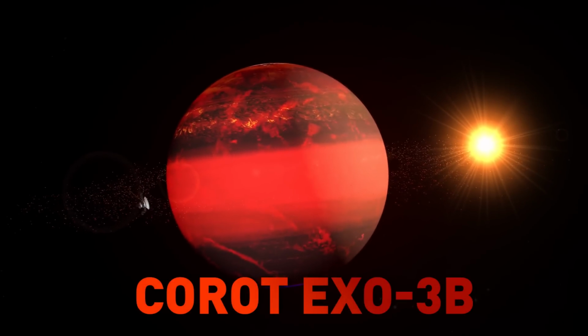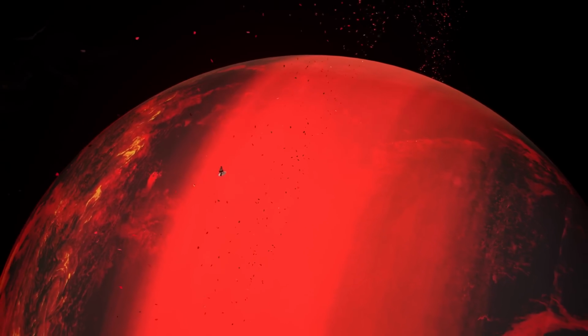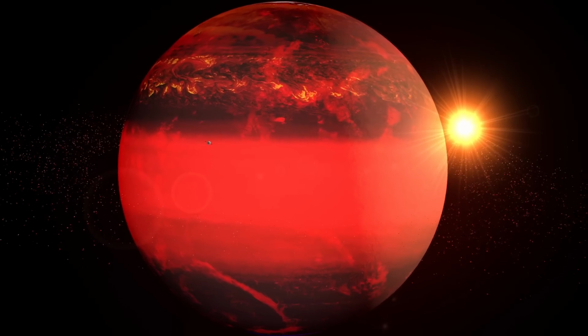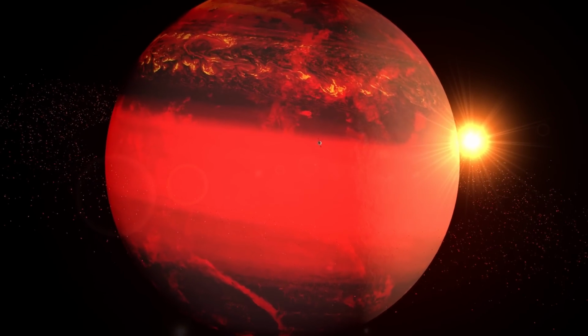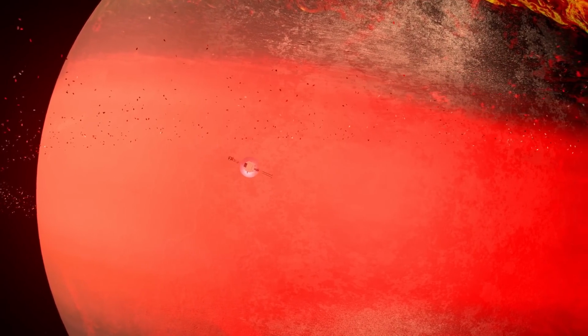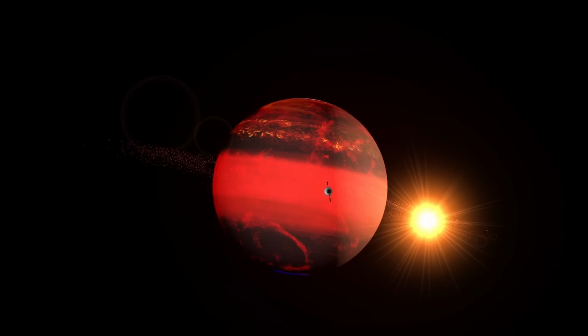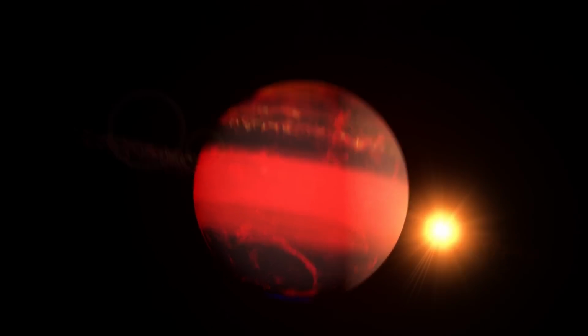Carat Exo 3b is neither as hot nor as cold as some of the others on this list, but it's terrifying in its own more insidious way. It's a gas giant similar in size to Jupiter, yet 20 times denser. This makes this exoplanet's gravity weigh down on everything on its surface 50 times more than it would on Earth. Stepping on it would be your ultimate doom, because you'd be immediately crushed by the density of its atmosphere.